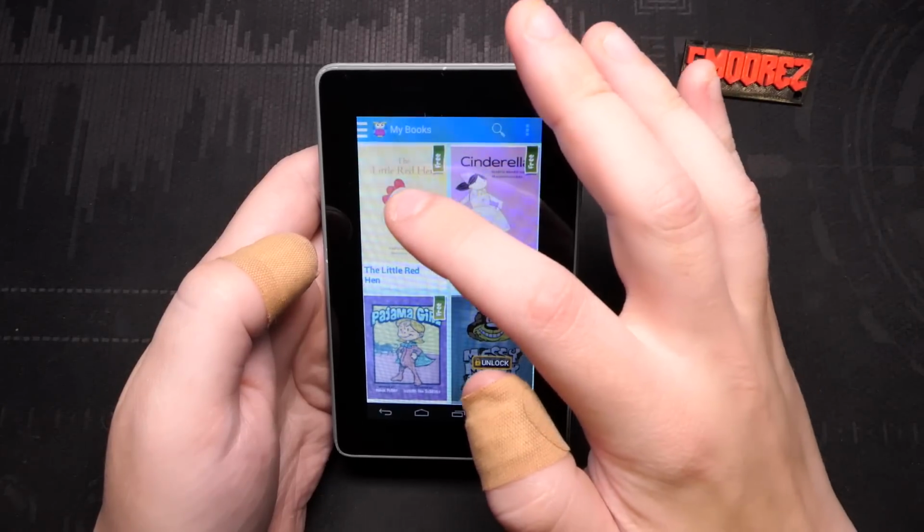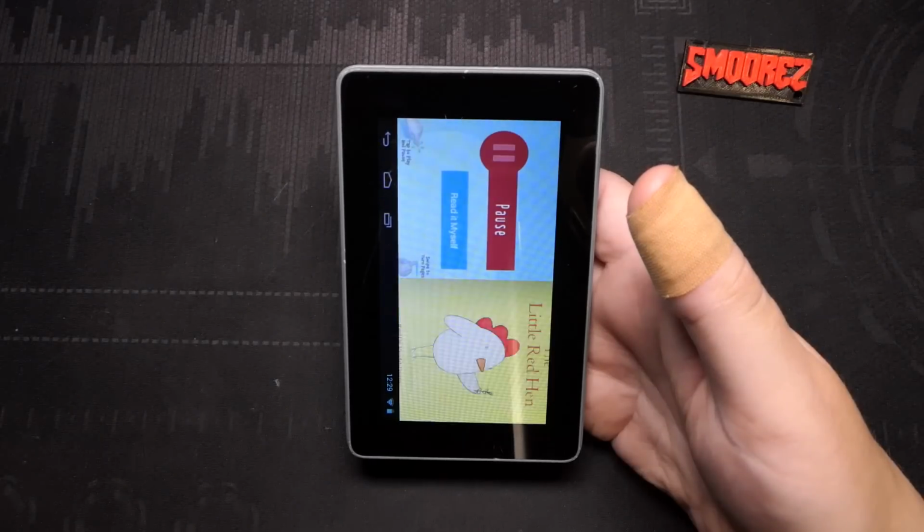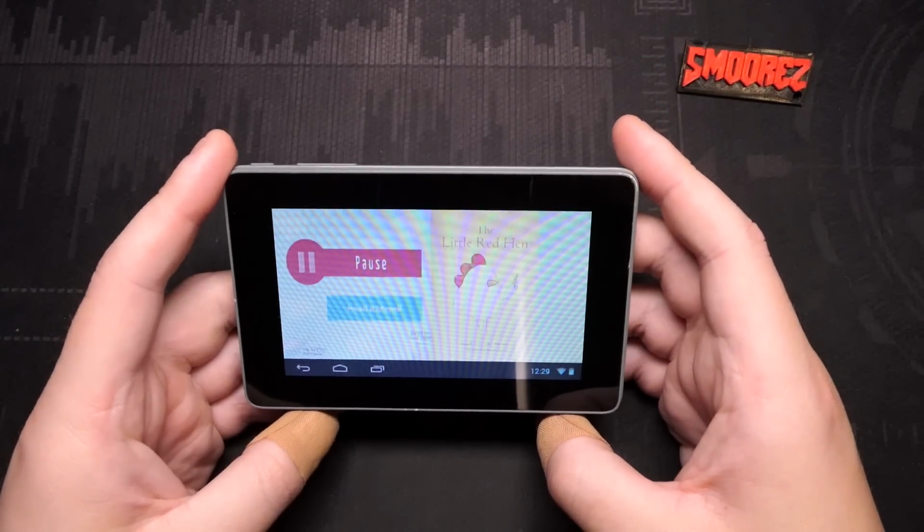Okay, so let's open up The Little Red Hen. Preparing book for you. Thank you. Oh, The Little Red Hen. Told by Meredith Hairston. Illustrated by Jess.